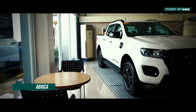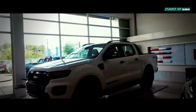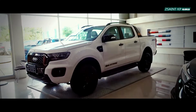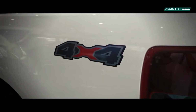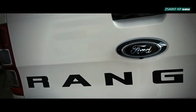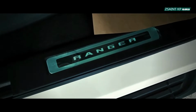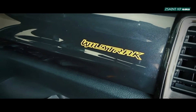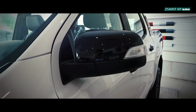In today's video presentation, we're going to take you for an up-close and personal look at this new 2021 Ford Ranger 2-liter bi-turbo Wildtrak 4x4 that is mated to a 10-speed automatic gearbox. For this video, I'm going to take this Ford Ranger Wildtrak 2021 model year for a full walk-around review, showing you the most interesting features from the interior as well as the exterior.